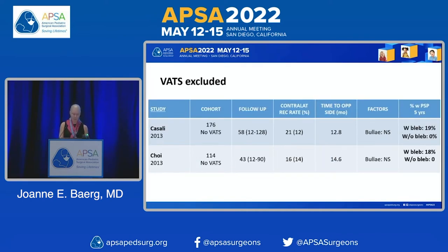And these papers were the ones where conservative therapy was analyzed, and the authors looked at recurrence on the opposite side. The time to opposite side recurrence was about 12 months. Those that had no blebs on CT scan over a longer follow-up period did not have any recurrence, and if they did have blebs, the recurrence rate over about a 5-year follow-up was about 20%. So that meant that even with blebs, 80% did not have a spontaneous pneumothorax on the opposite side during the follow-up period.